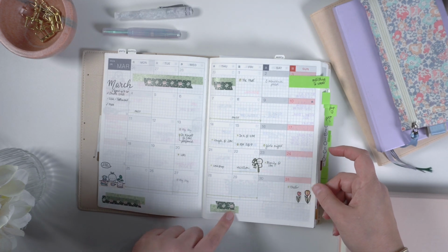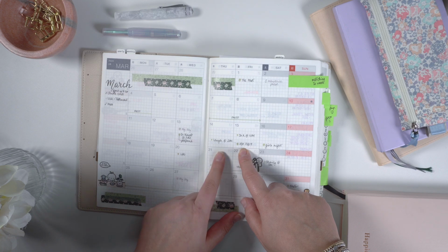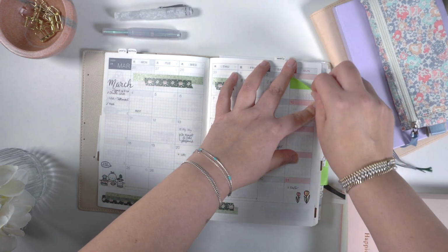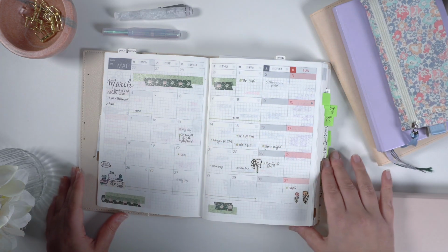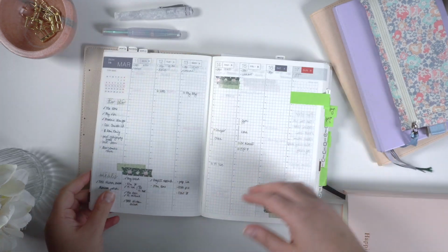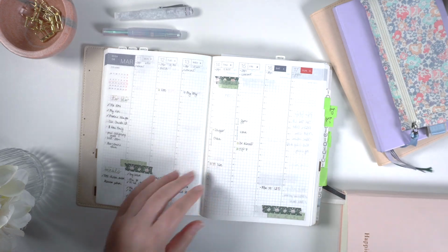So adding some layers of tape together, adding a few little stickers, then adding in some highlighter and some color in green really just pulls everything together and makes it look like a really simple but beautiful aesthetic spread, which I really enjoy. And then the same thing for my weekly spread. I always stick to the same formula.